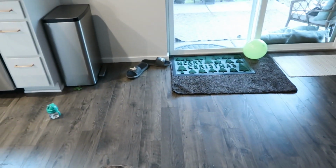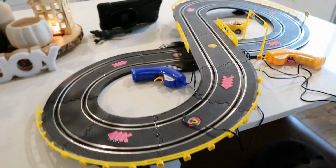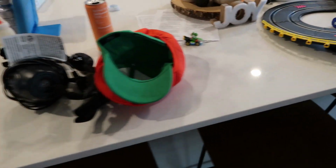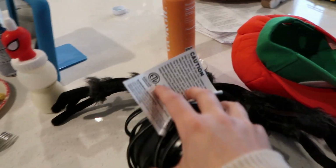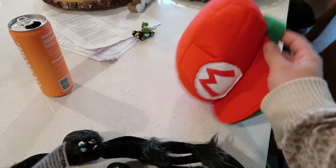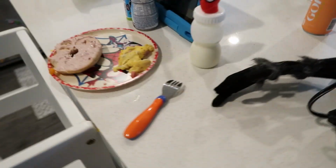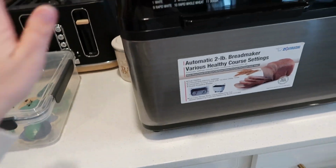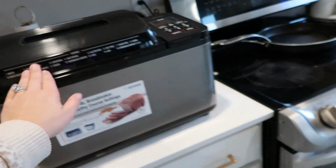But we've got just kind of stuff everywhere. We got this over the weekend, so this is just out and played with. I've got some Halloween stuff that needs to get put away. These Halloween costumes need to go in the Halloween costume bin. We've got breakfast from this morning. Some leftover cookies from his birthday. I pulled the bread maker out this morning so we can make bread.